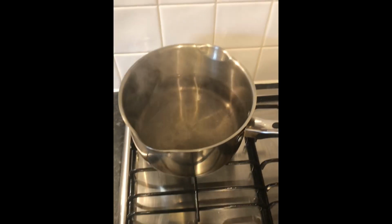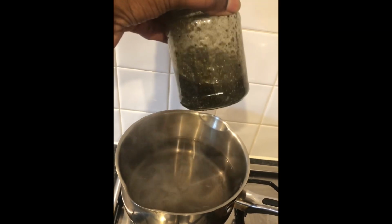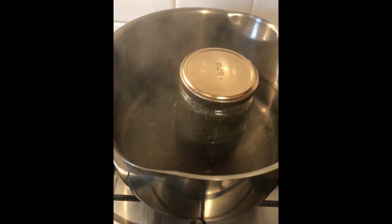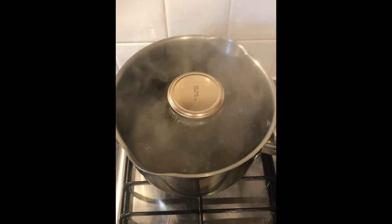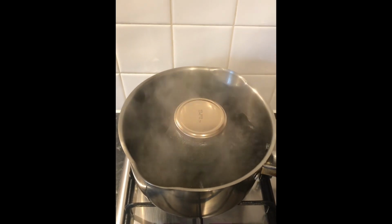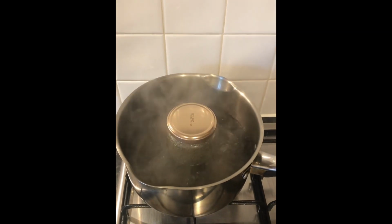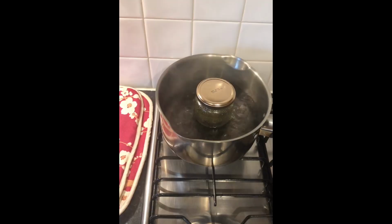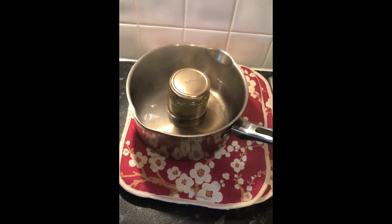So I'm just putting a pot of hot water over the stove, and I'm going to keep the heat on low to medium, and then I'm going to put that jar, make sure that it's tightly closed, into the pot and then simmer over low to medium heat for about 10 minutes. You don't need to go overboard and warm this up for about 20-30 minutes, because the infusion is going to happen over a longer period.